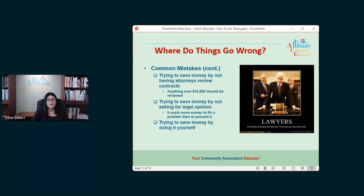And finally, trying to save money by doing it yourself. What I'm really talking about, there's a lot of things that fall under this, but for me, what's near and dear to my heart that I'm seeing more and more of are document amendments. I am seeing quite a few folks trying to save money and doing their own document rewrites or amendments.